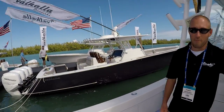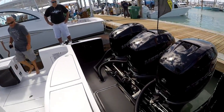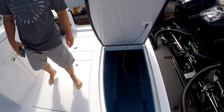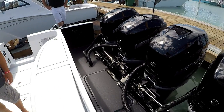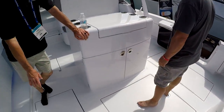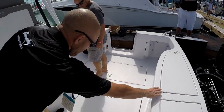Last but not least, the Torqeedo, definitely innovative. Definitely something that I think in the years to come, the price will come down and we may start seeing more applications of that. All in all, it was a great trip. We got a couple more of these 2020 Miami Boat Show boat videos coming out. We got a Bay Boat edition. We have a large center console edition, so look out for those.